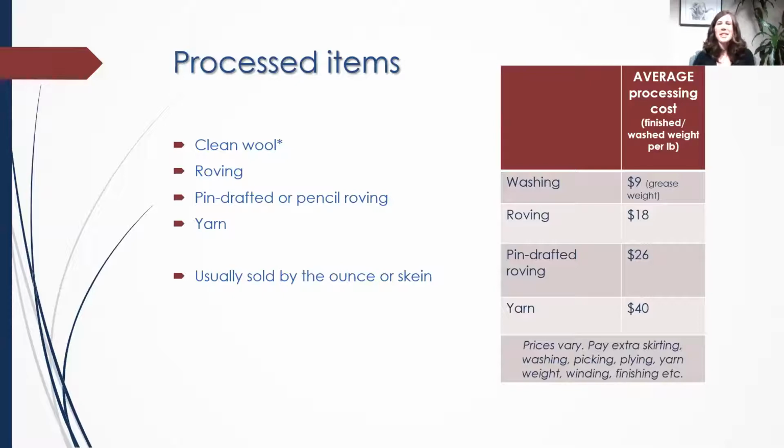And over to the table on the right, you can see what the average processing costs are. And this is for the washed, finished weight. So obviously washing is $9 per pound, and that's in the grease weight. But for the rest of them, like roving, the cost is by the finish, so it includes all of the washing and processing to get to that roving, at $18 per pound. And like yarn, a skein of yarn won't be $40, but it would be $40 per pound.